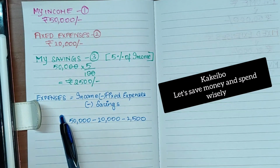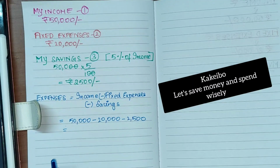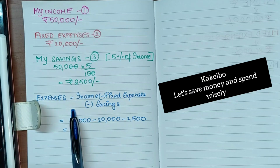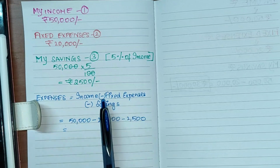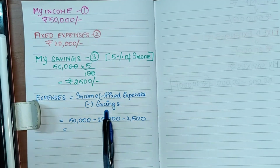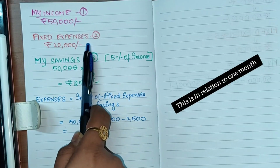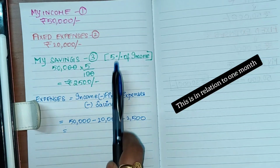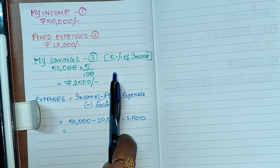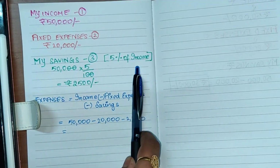And expenses, the amount you can actually spend for your other entertainment needs, or be it shopping, or some other thing like helping a friend or helping anybody. These expenses are going to be the total of income minus fixed expenses minus savings. Here an important point to note is your fixed expenses remain the same. It's very important, so you need to finish that task first and allot the required money. And your savings, very, very important, because you want to develop this habit to save money. So you are going to set aside this 5% of your income strictly.